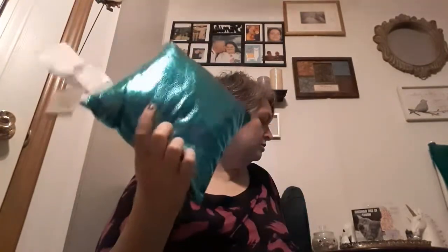Okay, today I found the pillows everybody else has been hauling. The metallic pillows. These are pretty good size. I'm trying to figure out something to show you kind of sizing with it. This is my hand that you're seeing. These are pretty reasonably sized.